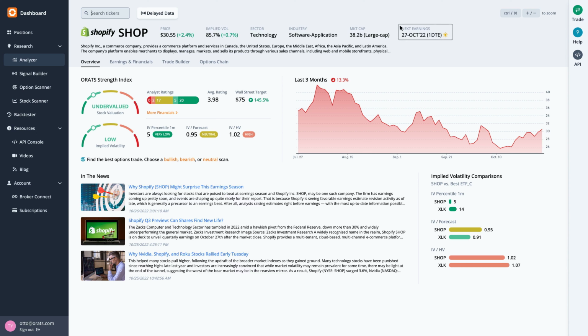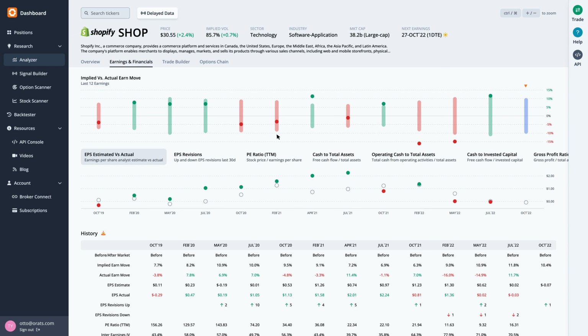Focusing on Shopify, as we click through, we see this large cap company in the software application industry reports earnings on Thursday, October 27th, before the open. The Earnings and Financials tab takes us to more detail showing the options market expecting a move of 10.4% in either direction. This move was breached in 4 out of the last 12 earnings.